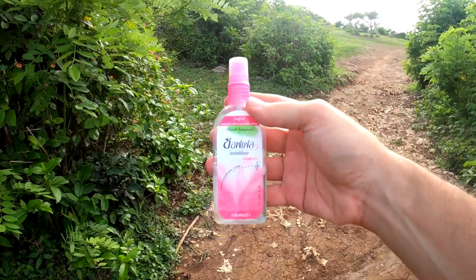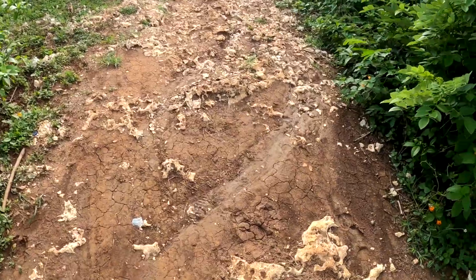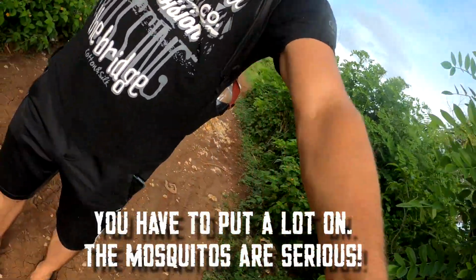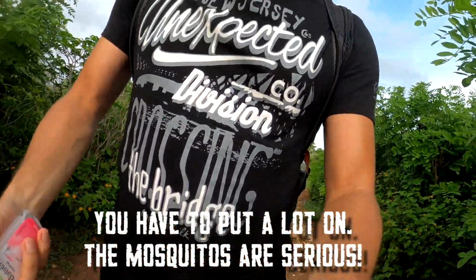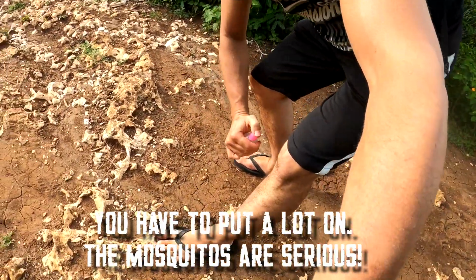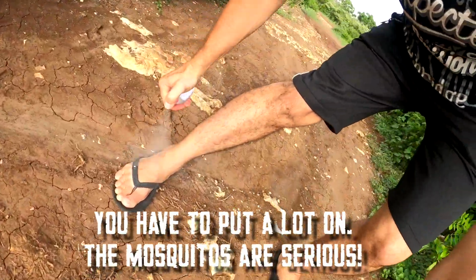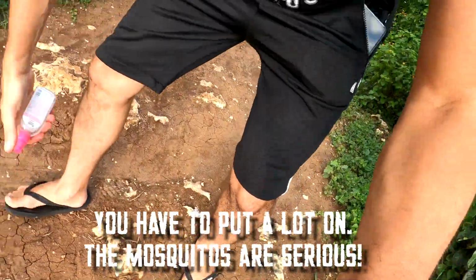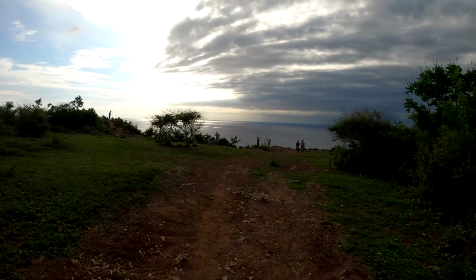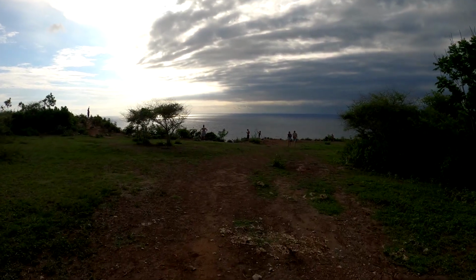There are a lot of mosquitoes around here, so I'm gonna be putting on some mosquito spray. Yeah, this is the stuff in Bali. Good stuff. Definitely all over. And there's some tourists here. Should be very nice though.